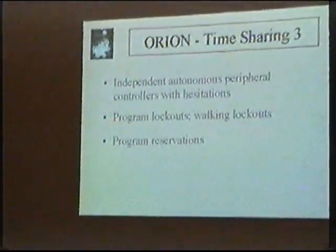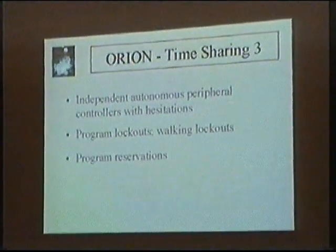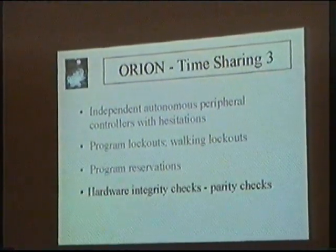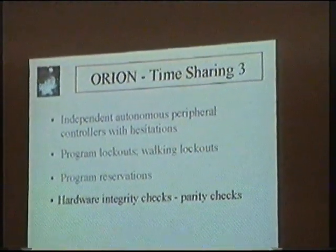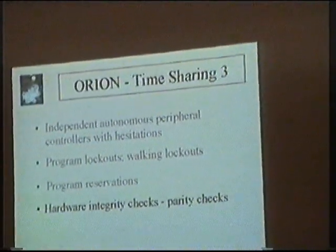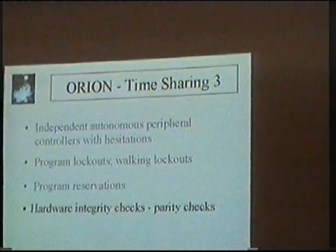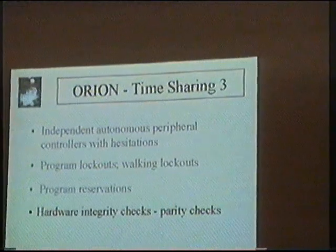Now, so we've covered these two things. This can only work if the hardware works. It depends on the addresses that are floating around and the data that's being passed around being good data. So there has to be a significant amount of hardware in the machine for integrity checking of the various data transfers, particularly of things like addresses and control information. This was largely done by parity checks. So that's, again, a design consideration which was taken into account, the first paramount implication of time sharing.